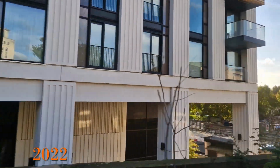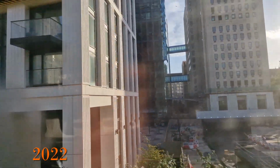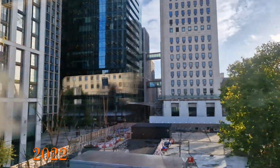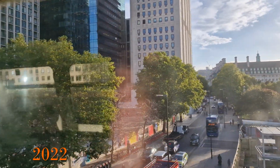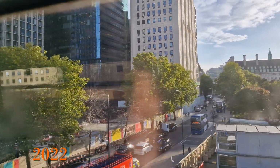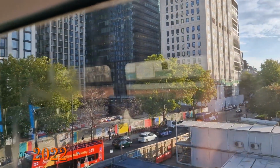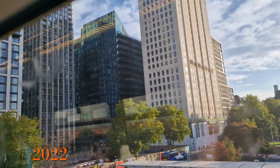The Shell Centre was and is a dominant part of the skyline, seen by millions of commuters each year as they enter and leave Charing Cross railway station. Also a major site for the Millennium Wheel and from the north bank of the Thames. This was filmed from a moving train between Waterloo Station and the start of the Hungerford Rail Bridge over the Thames on the approach to Charing Cross railway station.